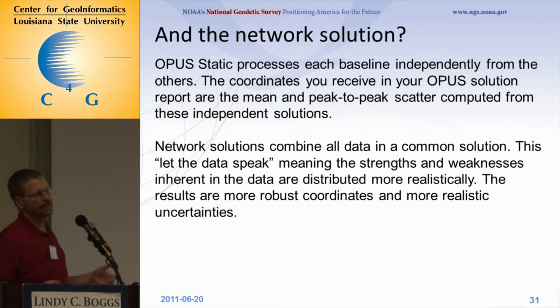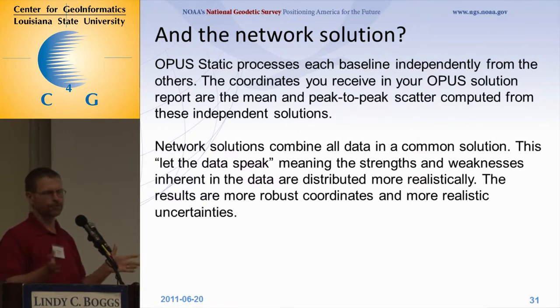And that comes into this, a network solution. Why do we do a network solution? OPUS static, historically up to this point in time and for the foreseeable future, for the rest of its life, you give it your data and it selects 3 nearby cores and gives you a solution. Well, what it actually does is it does each of those baselines. It processes each of those baselines completely independently of the other. Then it does what I will call a crude average and looks at the peak-to-peak scatter, and those are the statistics you get. Each baseline is separate from the other. That's not really the way we want to do things.